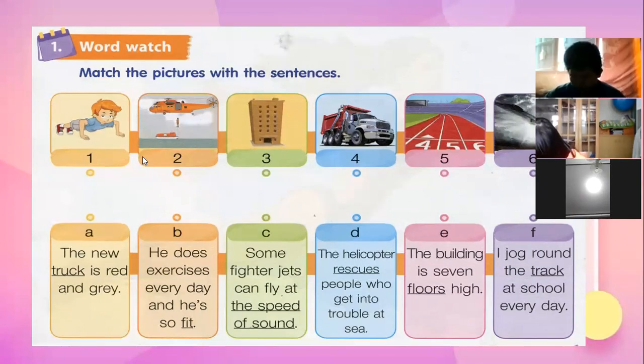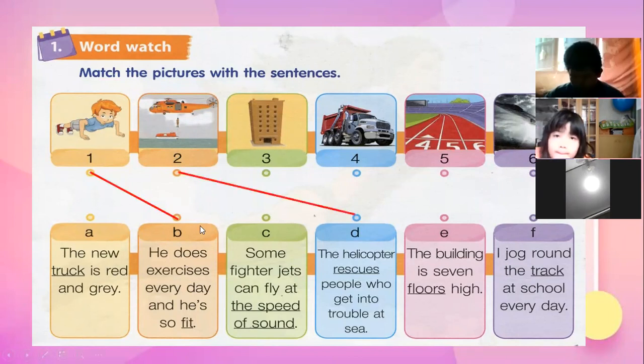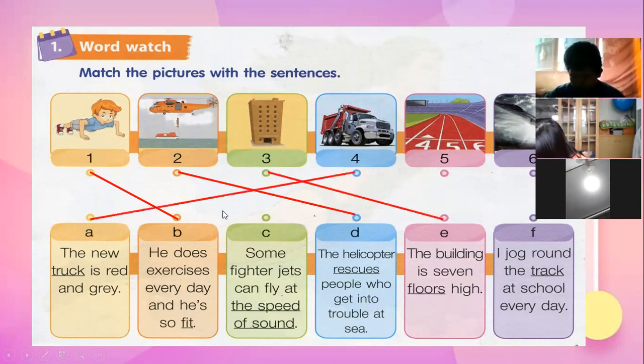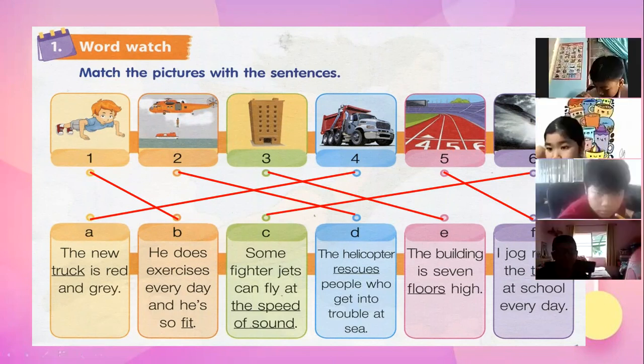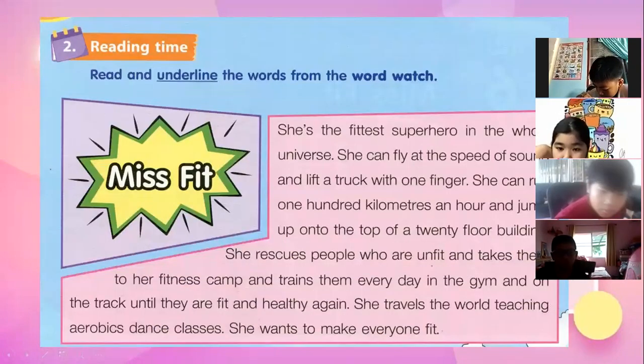So in this picture match, we have 6 pictures. We already did that. Picture number 1 matches B, 2 matches D, 3 matches E, 4 matches A, picture number 5 matches F, and picture number 6 matches C. We already did that and read it in our last class as well. So we will move straight to reading.